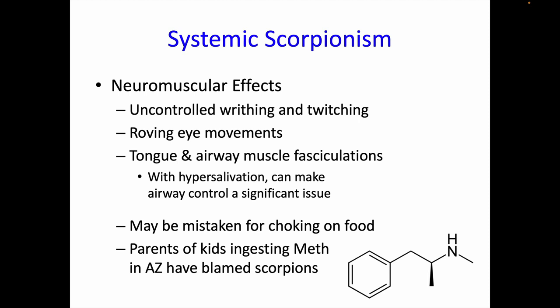And there's another weird presentation that has been reported in Arizona where there's a big meth problem. People might have meth around their house and the kid gets into meth and now the kid is all agitated and twitchy and they ask what happened. And rather than tell the doctors and nurses that they're concerned their kid got into meth, they want to come up with a more benign explanation and they'll say, oh, my kid was stung by a scorpion.